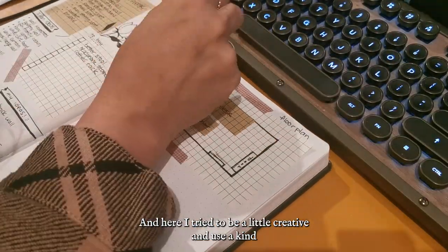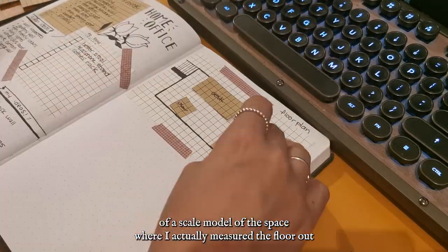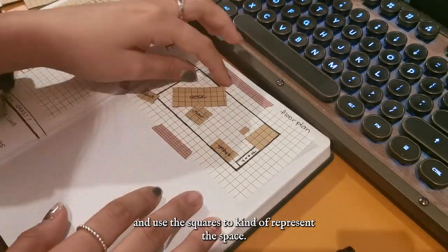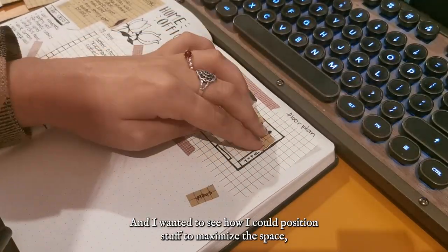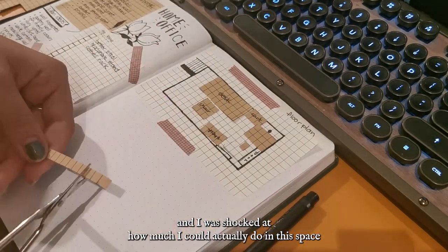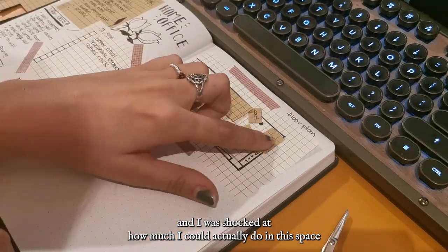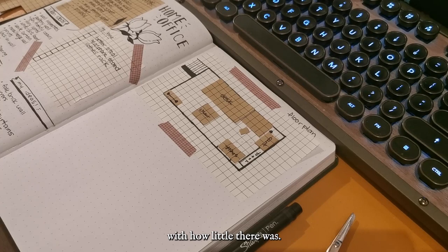And here I tried to be a little creative and use a kind of to scale model of the space, where I actually measured the floor out and used the squares to represent the space. And I wanted to see how I could position stuff to maximize the space, and I was shocked at how much I could actually do in this space with how little there was.